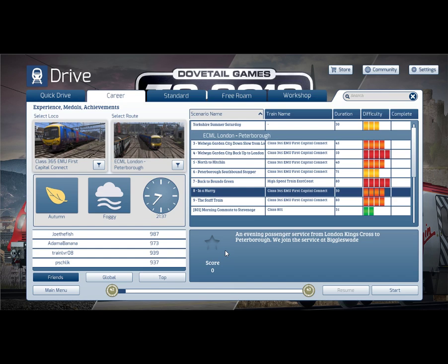So this morning we are starting off with another run on the East Coast Main Line and into Peterborough, as that's my favorite British route at the moment. We'll be doing one of the default career scenarios, number 8 from the route. It's called In a Hurry. Uses the class 365 EMU and the FCC, which I do have the sound pack for. 30 minutes, medium hard difficulty. The description is simple. It's an evening passenger service from London King's Cross to Peterborough. We join the service at Biggleswade, or however you pronounce that.